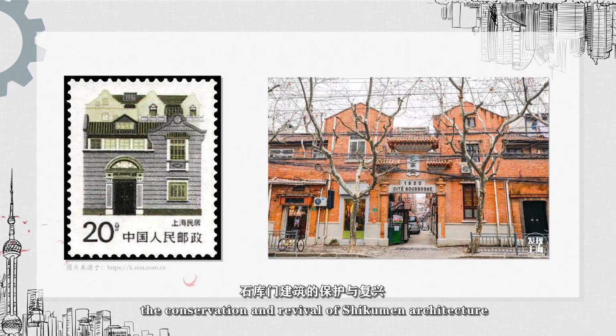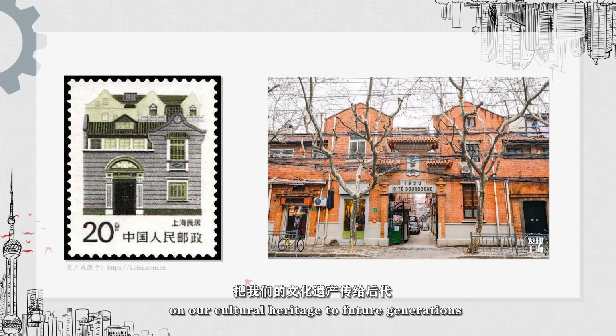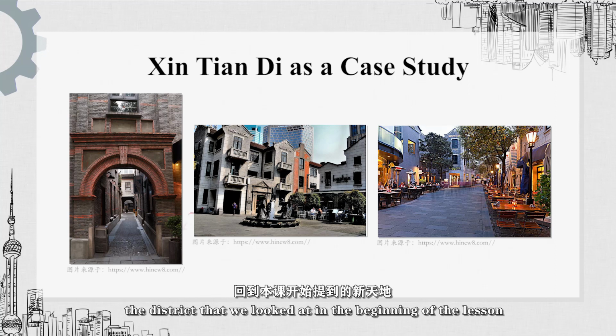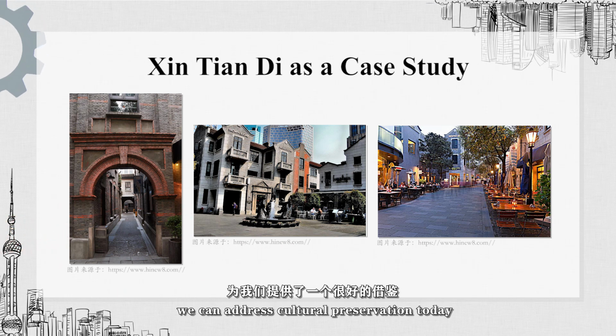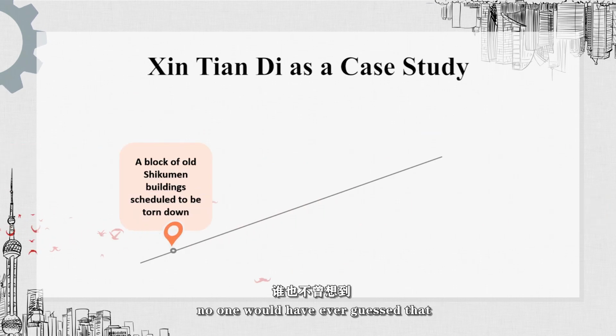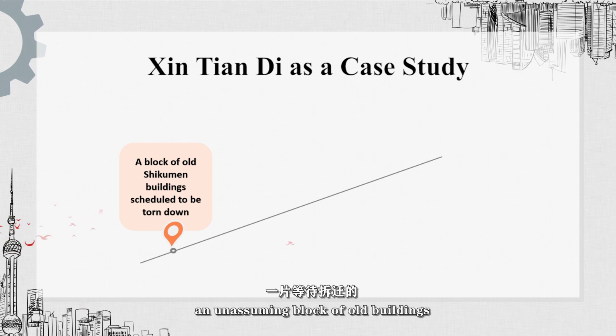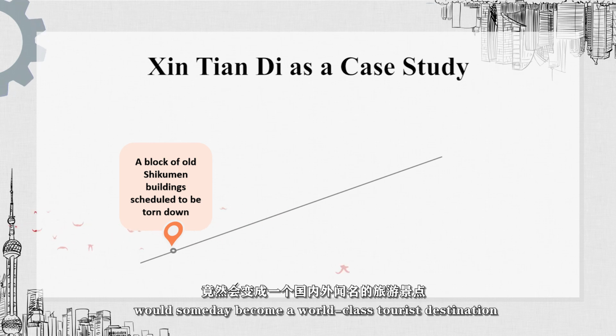And so, the conservation and the revival of Shikumen architecture is an issue that we must address today in order to be able to pass on our cultural heritage to future generations. 新天地, the district that we looked at in the beginning of the lesson, is in fact an excellent example of one way we can address cultural preservation today. Before 新天地 was established, no one would have ever guessed that an unassuming block of old buildings, previously scheduled to be torn down, would someday become a world-class tourist destination.